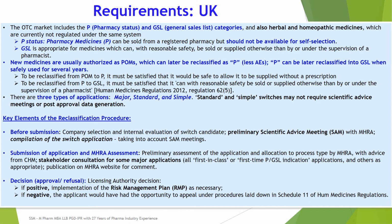Requirements in UK. In UK, OTC products are classified in two categories: pharmacist status or P status, and GSL, general sales list categories. Pharmacist status products should not be available for self-selection, and these are available only in pharmacy, dispensed or supplied by the pharmacist. GSL status products can be sold in general sales stores without the service of a pharmacist.